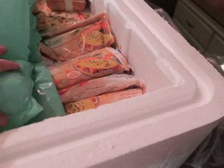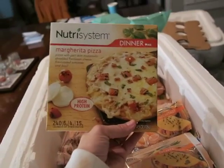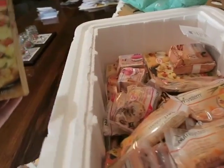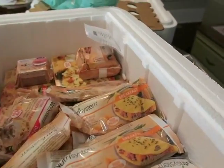Okay, and then more cold food. I'm not sure how this is any different, like the pizzas. How are the frozen pizzas different than the shelved pizzas? I'm curious about that. I gotta find room in my freezer. I'm just gonna have to go out to the freezer in the garage. These look good. Red velvet cake, whoopie pies.